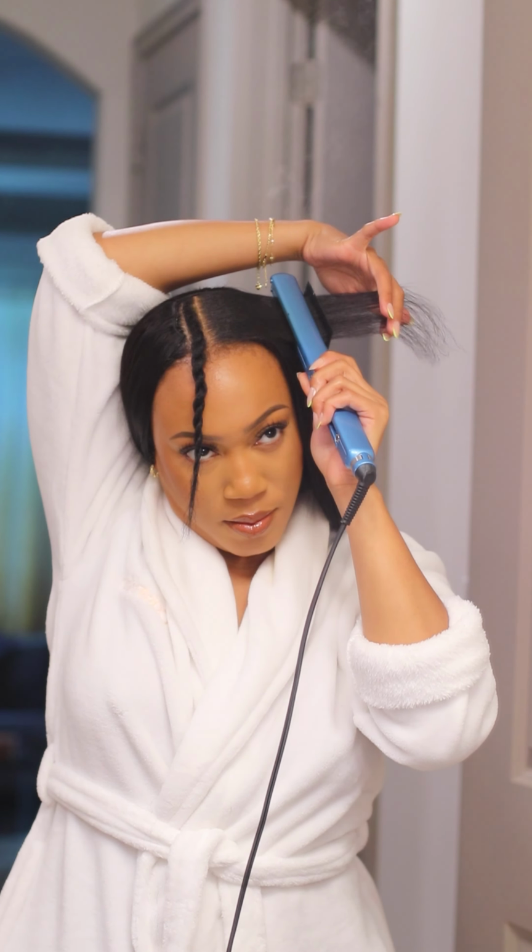And remember, I did add on the grip comb to my Baby Bliss flat iron. If you guys didn't get a chance to check out that video, definitely make sure you check it out on Instagram just so that you guys can see how it even transformed my natural hair. So I did do a silk press there in case you guys missed it.